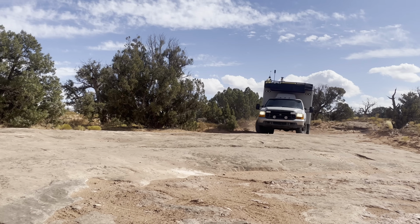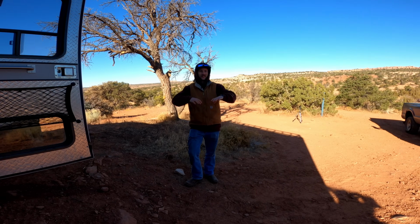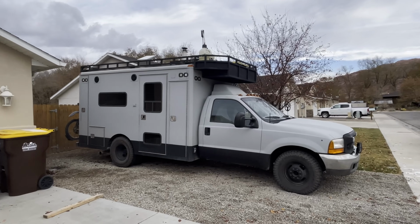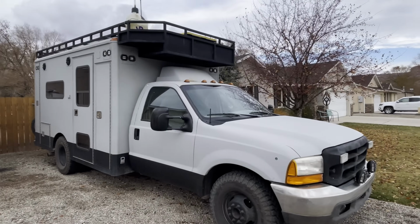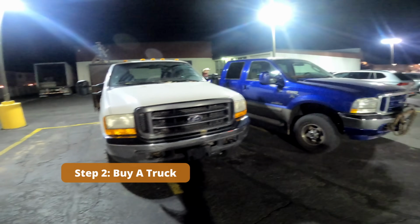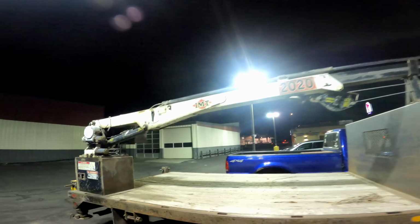When I finally got to Moab, I met up with my buddy Tom. It's wild. It's like a sheer cliff, dude. We left the ambulance in Moab with a sweet old lady who was a fan of the channel. Then me and Tom took his truck all the way up to Idaho, which is where we bought this truck. It sits pretty high compared to my 2-wheel drive, that's for sure. Big old boom on the back of this thing.